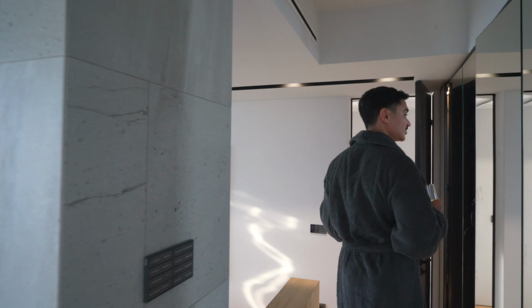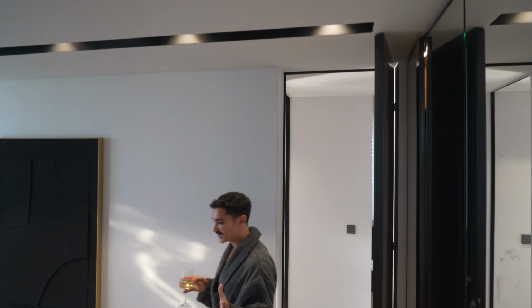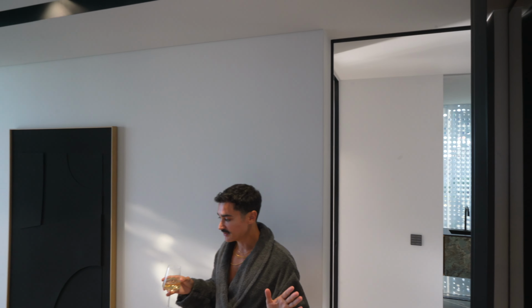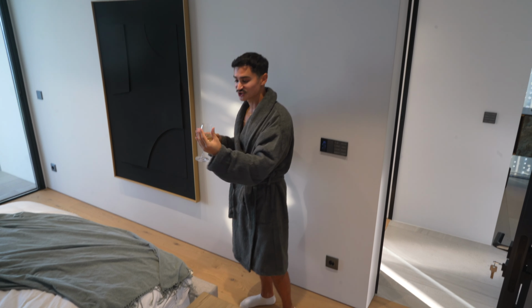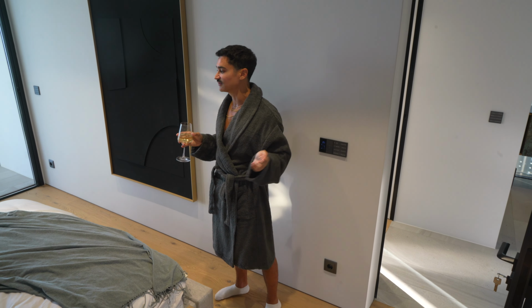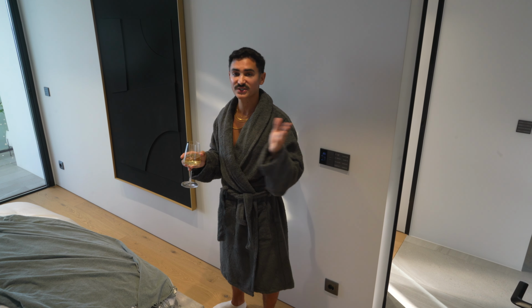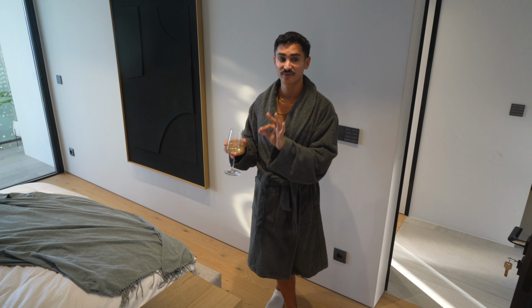All right, so we're going to continue now into the master bedroom. This is where I slept last night. I slept like a baby because, as I said, the mattress that he chose and the feather topper and the sheets, all pure luxury. Now, of course, if you're moving here, maybe you want to bring even your own $2,000 sheets. But I'm telling you, as someone who has pretty high standards, I was very happy.